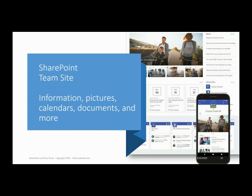So I wouldn't really look at them as one or the other. I'd look at them as, what are the good things you can do with Teams and use Teams for that? And what are the good things you can do with SharePoint and OneDrive and use it for that, and then work that way.